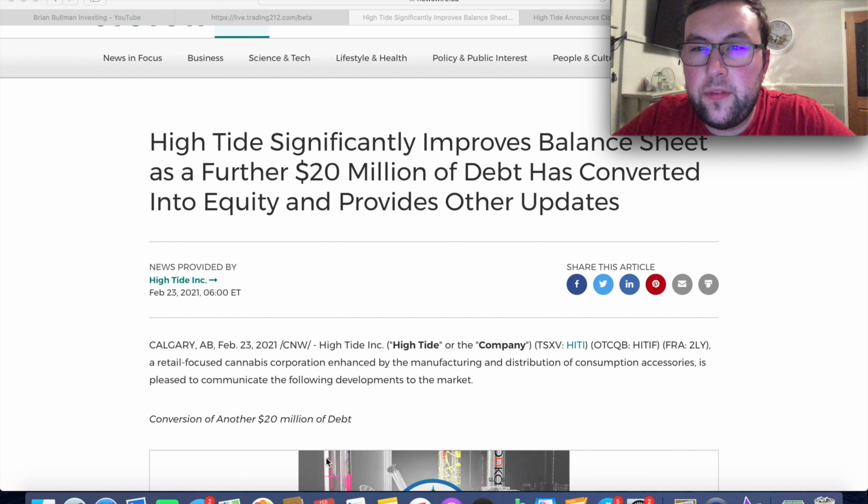Now, with a lot of these penny stocks, it's imperative, or very valuable, for a lot of stakeholders to ensure that their penny stocks don't have a lot of debt, as debt can kind of destroy a lot of these smaller companies. And it's very promising news to see here, as we can see on the article, that High Tide has cleared a further 20 million off their debt, and they've converted it into equities and have provided other updates that we're going to go through right now.